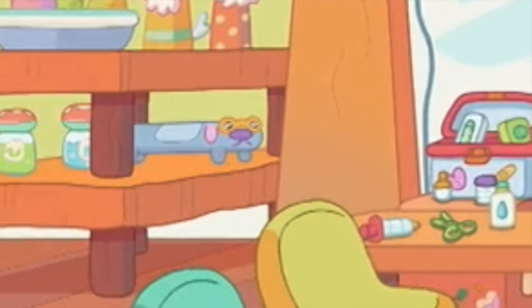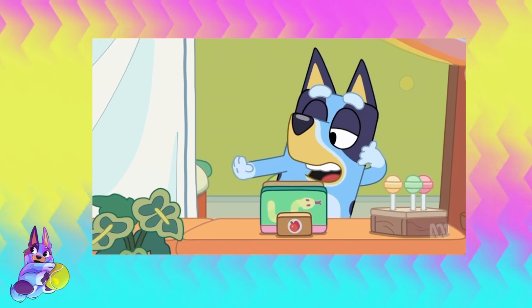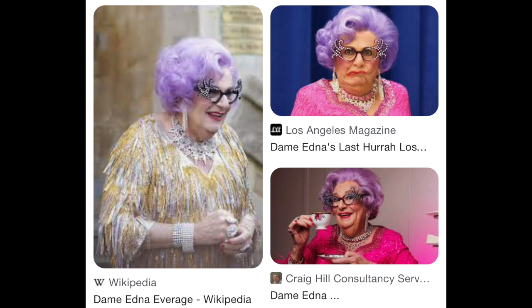Now, back to that long dog wearing glasses. So I think this is a bit of a link up to what Bluey's name is in this episode. So she calls herself Edna. Oh, it's Edna speaking. Which for me as an Australian, straight away, I was like, oh, Dame Edna, of course.